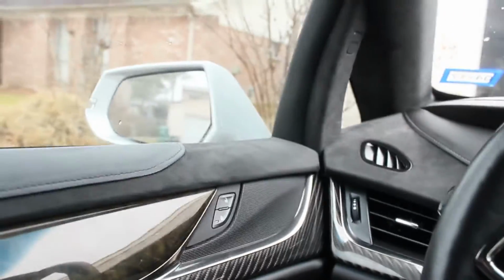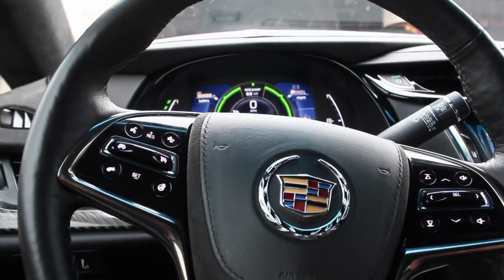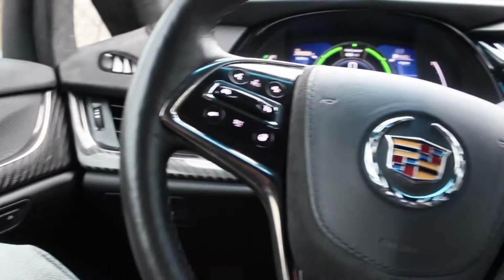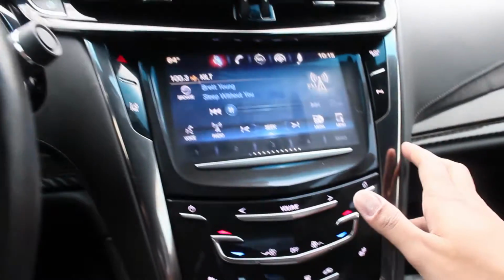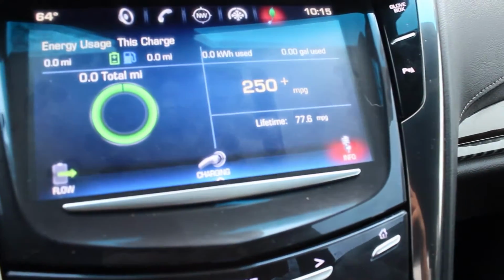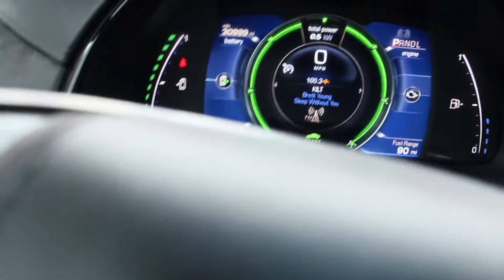Yes, it has blind spot monitoring, crash avoidance detection, all that good stuff. Rain sense wipers, electric parking brake, just all the normal wizardry that you would expect on a modern luxury car. And they try to give it a little bit more of a performance feel. My lifetime average on the car is 77.6 miles per gallon, which isn't bad.